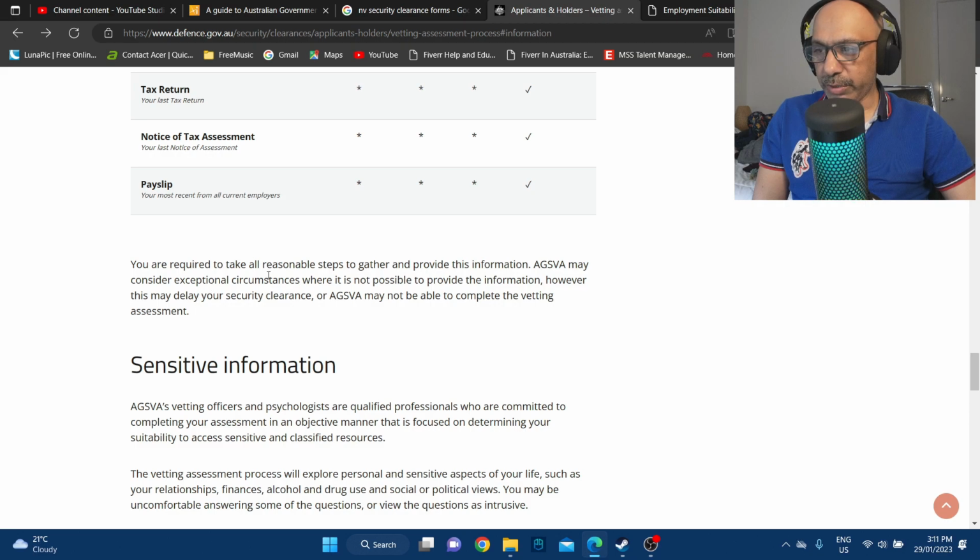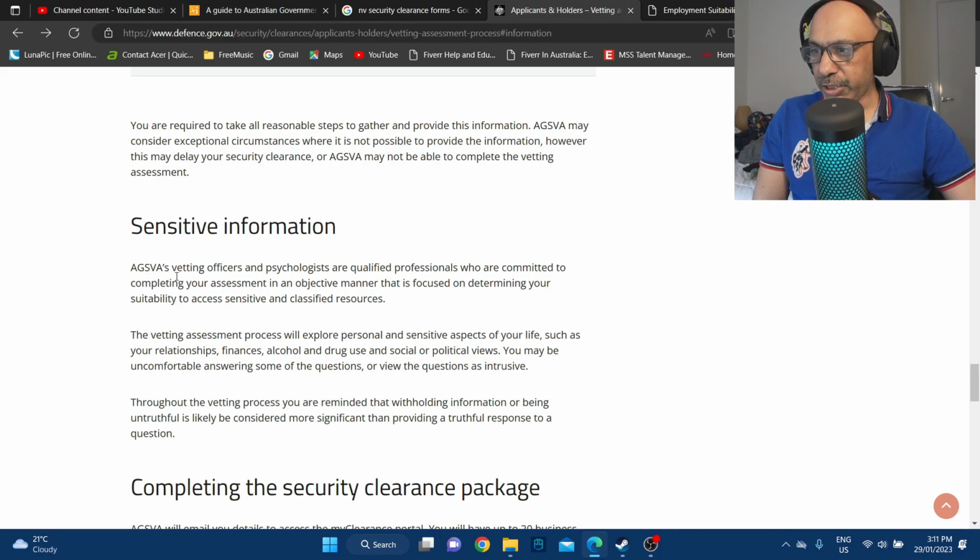You are required to take all reasonable steps to gather and provide this information. AGSVA may consider exceptional circumstances where it is not possible to provide the information. However, this may delay your security clearance, or AGSVA may not be able to complete the vetting assessment. Sensitive information: AGSVA vetting officers and psychologists are qualified professionals who are committed to completing your assessment in an objective manner that is focused on determining your suitability to access sensitive and classified resources.